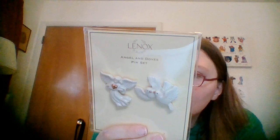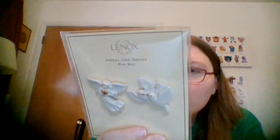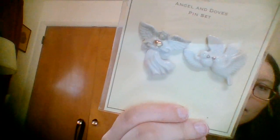Signed by Vice President Lisa Archambault. And I paid a whole $1 for them. So I figured $5 a pin or something, plus shipping. So I'll leave that sealed.